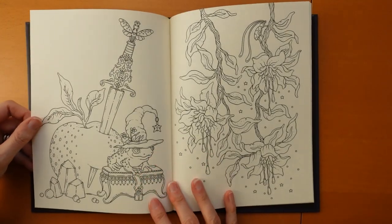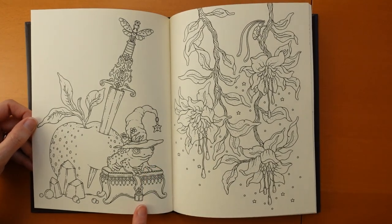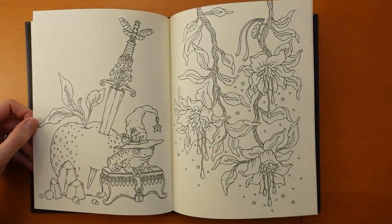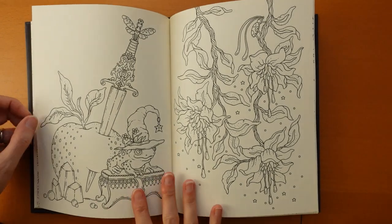Now, ooh, this is interesting. So we've got our, it's so cute, little toad on top of a sort of mysterious locked box. And the apple's got a little sword. It's not really a sword because it's quite small, unless that's a giant apple. I don't think it is. That'd be quite a small toad though. Anyway, it's quite fun, isn't it?